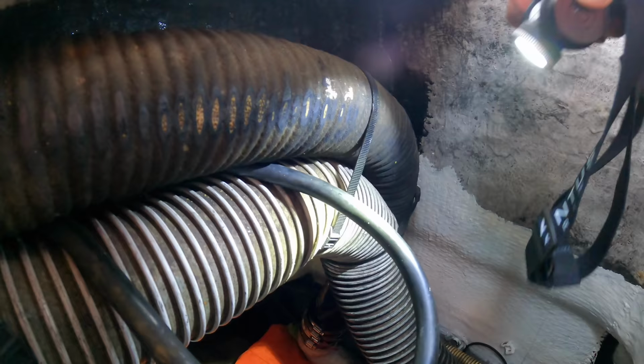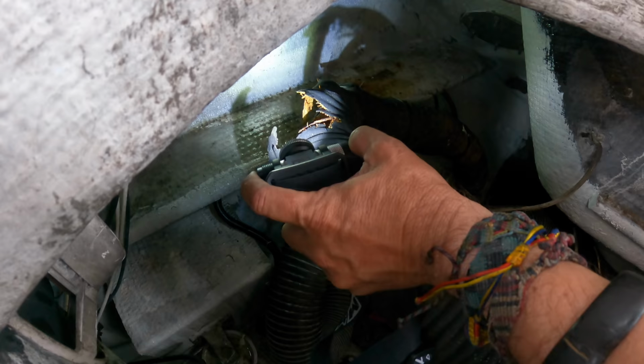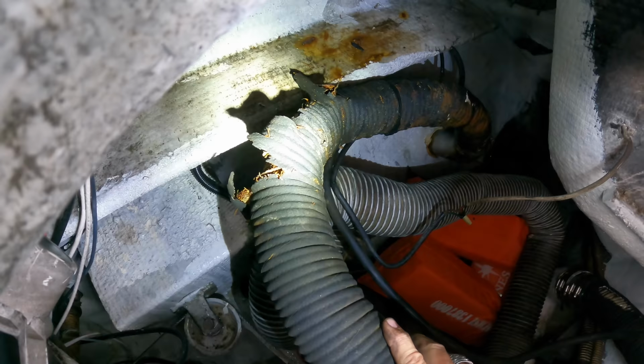Can't see it, we need to cut these clips to get them out of the way so we can drop the, so we need wire cutters. Por favor. Wow, look at these. There it is. There is our problem. Okay, well, we have access to it now.